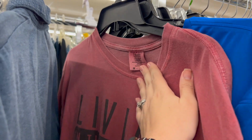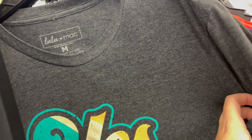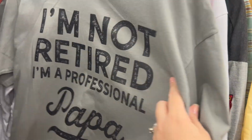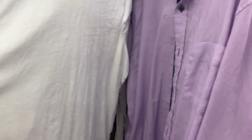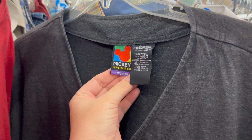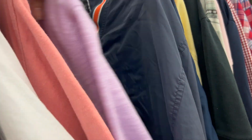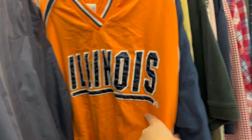Living in the moment. What brand are you? Comfort Colors. Salt Life. Greg. Oops, sorry guys. Greg Norman. Lulu Mac. Ocean and Coast. I'm not retired. I'm a professional papa. Coca-Cola. Oh, look. Is it Mickey Mouse? Jersey vintage. Women's, but it's really kind of beat up. Well, that's cool. Oh, another one.